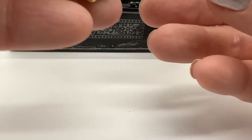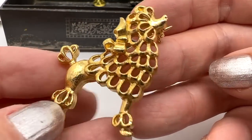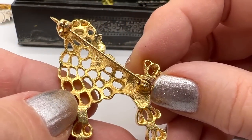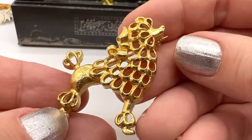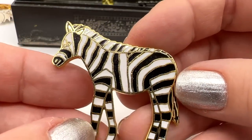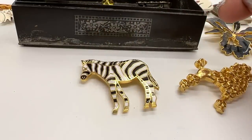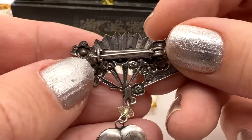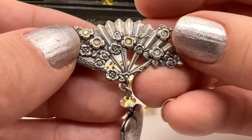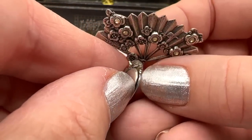Oh, look at this poodle. Look. That's amazing. I love this. No mark, of course, that's just costume. That's really cute, though. And I just got this little thing. I don't know why. Like I said, I was trying to be fast. And this one, I wasn't going to take it, but my mother saw it. She goes, look how cute this is, because the locket opens and stuff.